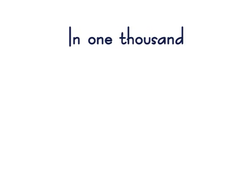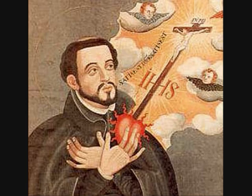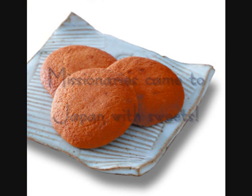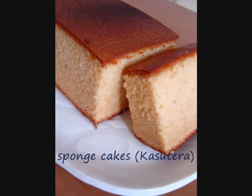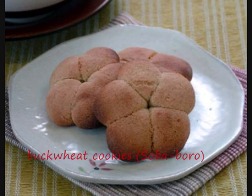In 1559, missionaries came to Japan with seeds. Japanese called it Nambangashi and loved it. Wagashi was introduced as the art of cooking. They began using eggs and sugar since then. For example, there are sponge cakes, castella, confetto, konpeito, and buckwheat cookies, soba boro.